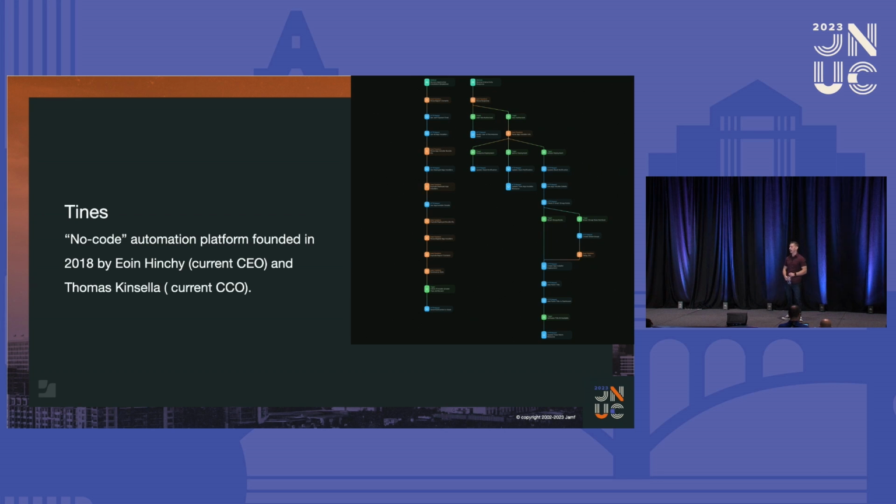A colleague once described Tines as coding with flowcharts, which I think is very true. You can kind of see an example up there. And those are actually the flows that we use for detection, suggestion, configuration, and deployment. That's what it looks like.